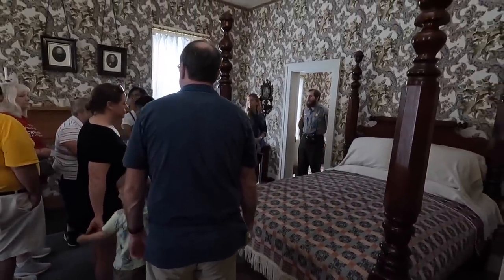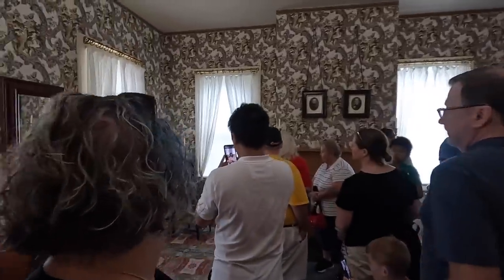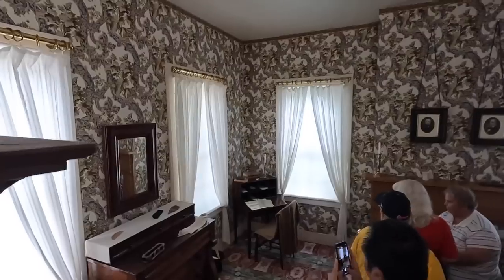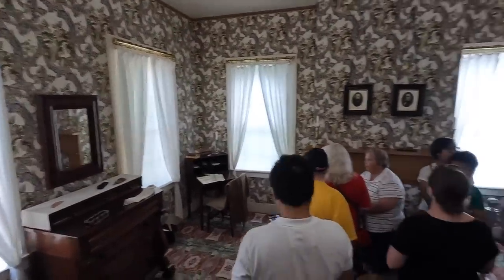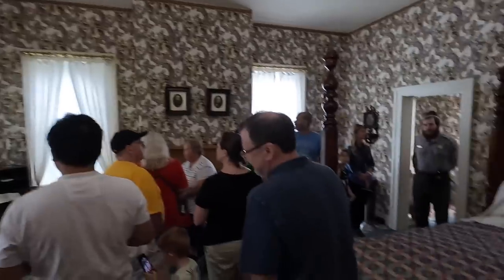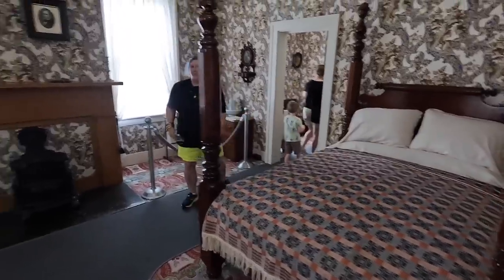In the corner there, that is his original 1844 writing desk, where he could have worked on the House Divided speech, that great work, to propel him into the national spotlight. But as such, he is working on a lot of different elements. So this is Abraham's bedroom. This is his original writing desk. Yep.